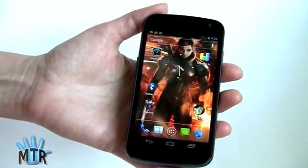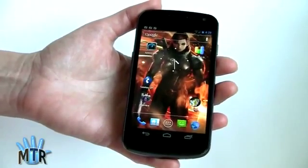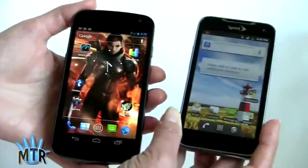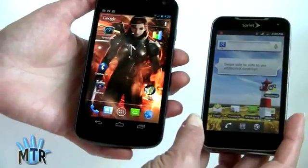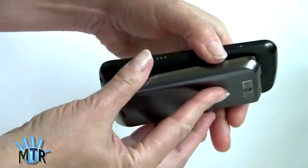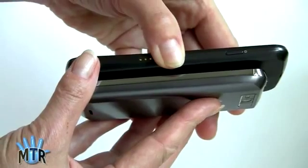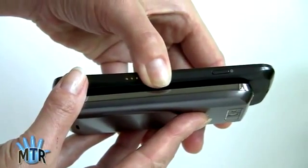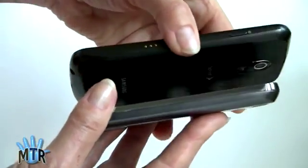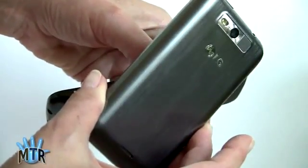The Sprint version of the Galaxy Nexus is $199 on contract and $549 without a contract extension. And it compares favorably to Sprint's other LTE phone. This is the LG Viper, also an Android phone with an LTE radio, smaller display size, definitely chunkier looking phone. You see the difference in thickness there. So Samsung gets points for elegance, attractive design, nice curve going on here, that kind of thing. The Viper is just a kind of little, well, looking like that 90s phone in comparison.